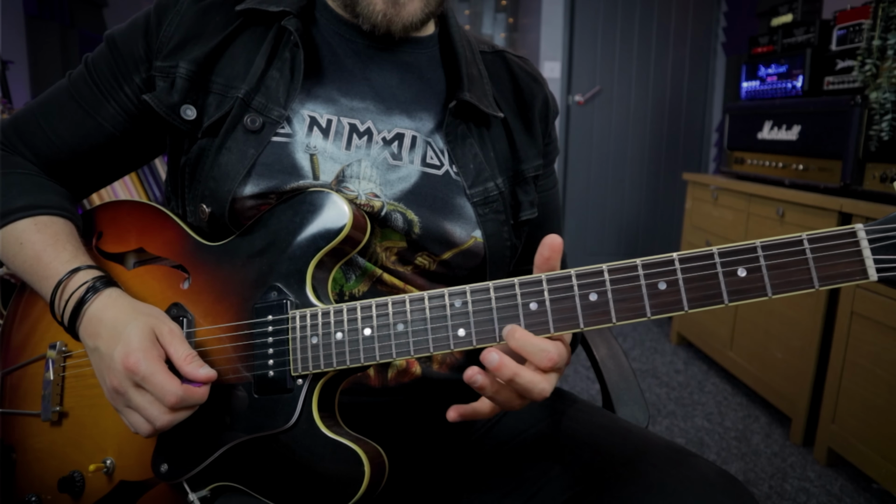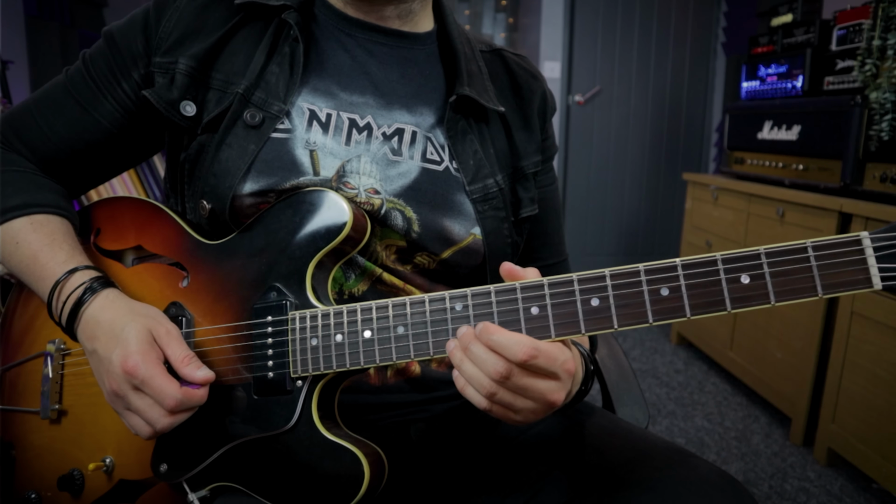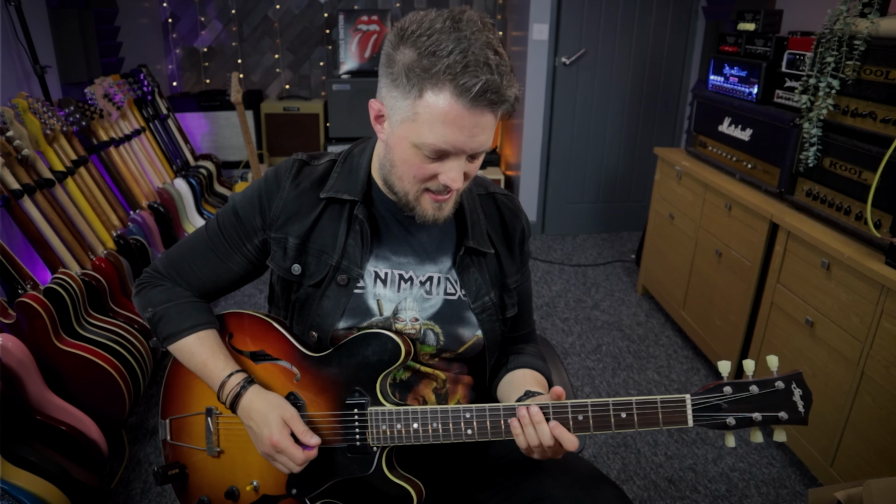The next phrase comes in at the end of the first bar, which is 10 twice on the E string, 12 on the E, and then we land on the 12 of the B on the 1 of the next bar. So he's always kind of topping and tailing the bars, which is really interesting.